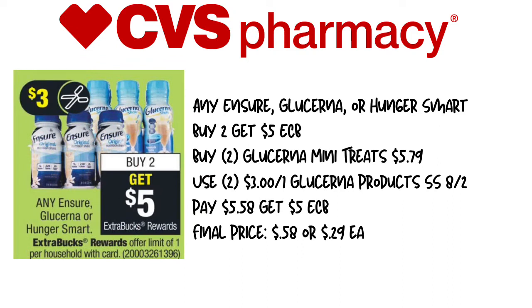So we have a pretty decent deal on this, so I wanted to throw this in here. We're going to pick up 2 of the Zerna mini treats, which are priced at $5.79. You're going to use 2 of the $3 off of 1 Zerna product coupons that we're going to get in Smart Source 8.2. You're going to pay $5.58, you're going to get back $5 in Extra Care Bucks, making this deal 58 cents for both or 29 cents each. I would definitely pick these up if you need them or you use them or you know someone that needs them or uses them, okay?